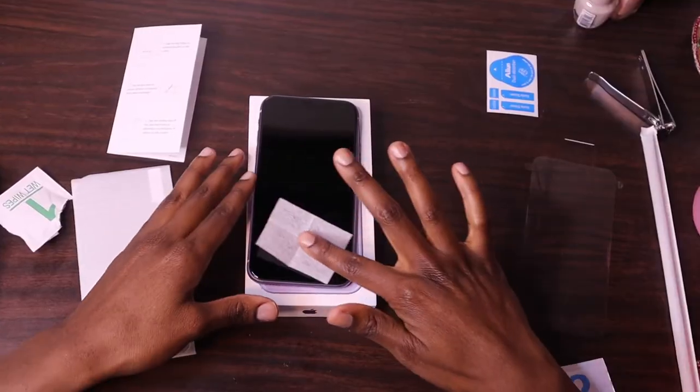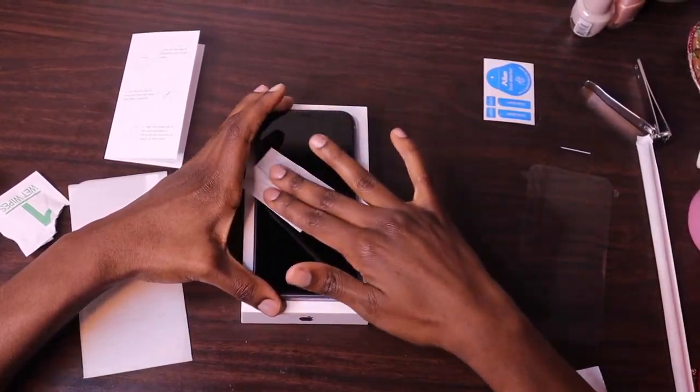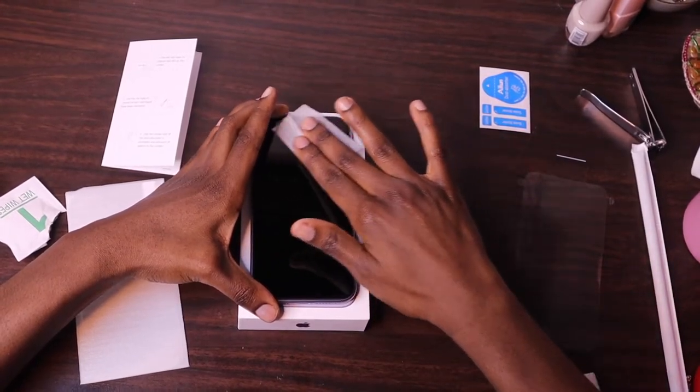Let me show you this. Goodness gracious. This is not a wet wipe. I'm gonna sure tell them about themselves in the reviews, because this is just completely dry.